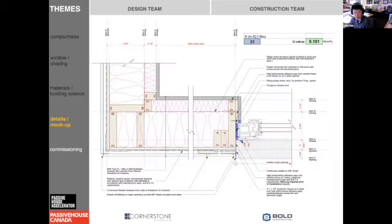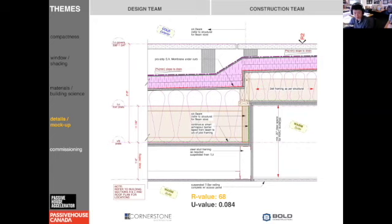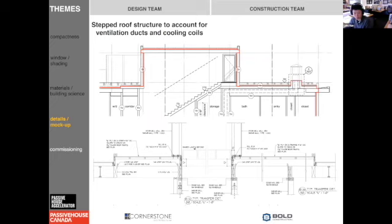So our main exterior wall assembly achieved the R value of 31. There's the roof assembly, which shows the smart membrane in green at the underside of the joist, which allows the cavity to be filled with blow-in fiberglass insulation. So our roof has a step structure to fit the ventilation ducts and the DX coils in the ceiling of the space.